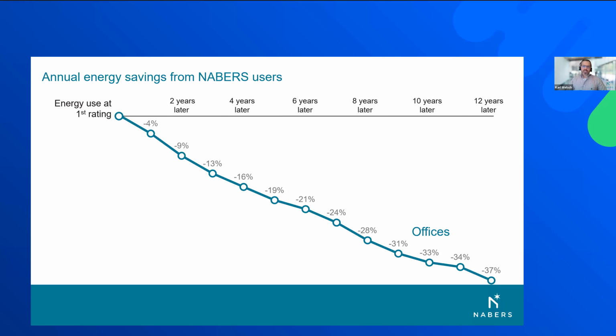But what drives buildings to get NABERS ratings year on year? For many, it's because it's mandatory to get a NABERS rating at the point of sale or lease. But for many, it's through ESG reporting obligations. And in Australia, a NABERS rating achieves these reporting requirements either on its own or by interacting with other sustainability programs. And we work closely with the team at GRESB and with the Green Building Council of Australia to make sure our tools are aligned.